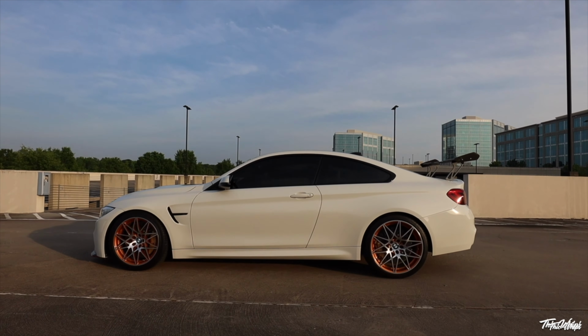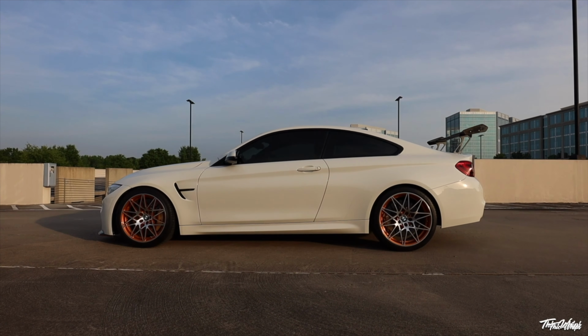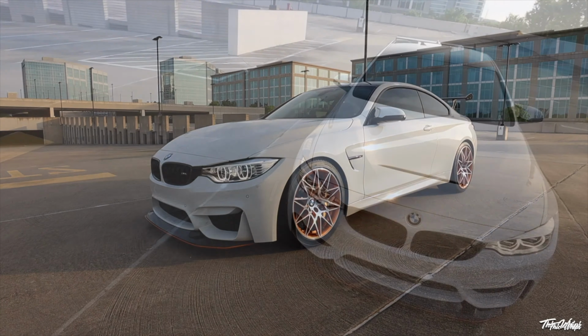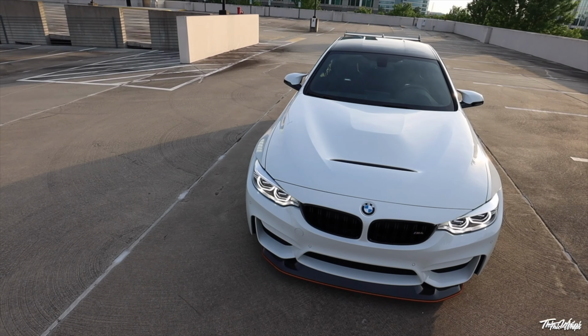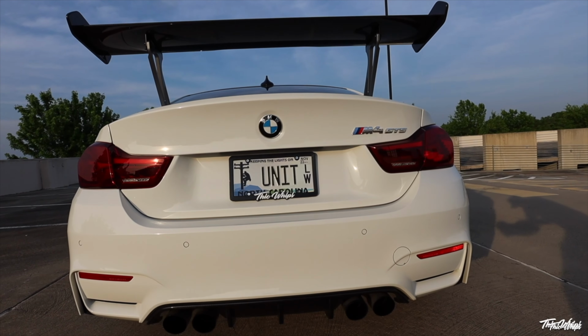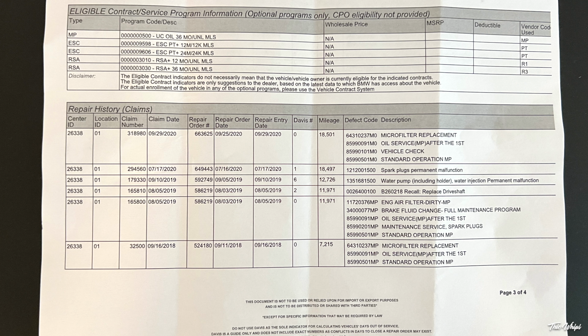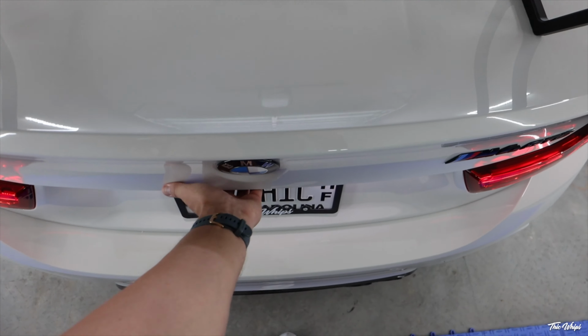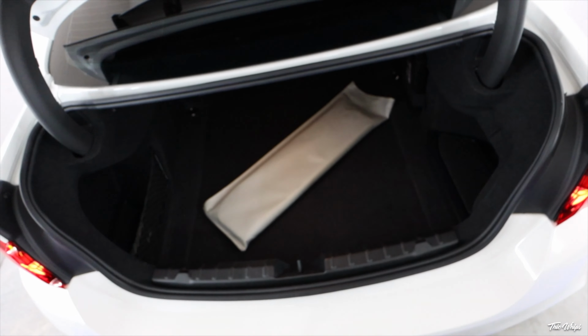So I've owned this car for a couple of months now, and I've been doing a ton of research online, looking up this car, trying to figure out what are the most common issues that people have with the M4GTS, because there are some specific features to the M4GTS that sets it apart from your normal F82 M4. And after doing a lot of extensive research, I noticed that the most common failure point and issue that people were having with their M4GTSs was in fact in the water injection system. So if you're able to look up your maintenance history and you see something like this, water injection permanent malfunction, there was an issue with the M4GTSs where the water injection system would fail on people.